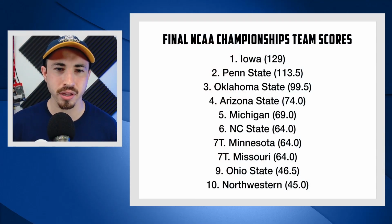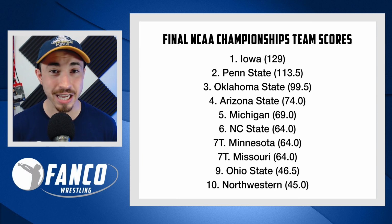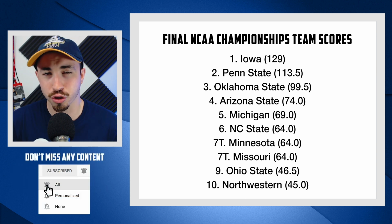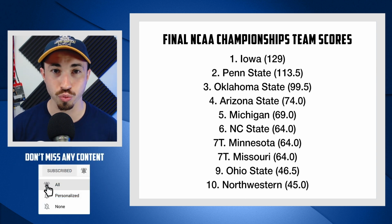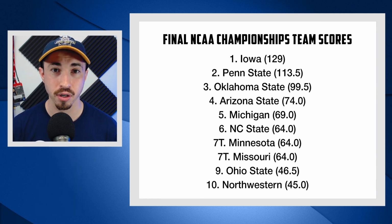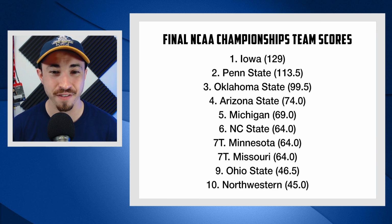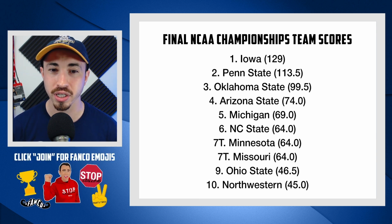And as far as the team scores, Iowa walked away with the championship before the finals even started. They wrapped it up. But Penn State started coming back in the finals. They couldn't have won, but they did still win 4 out of 4 matches. Iowa won 1 for 3 in the finals. Iowa had 129 to Penn State's 113.5. Oklahoma State finished in 3rd with 74 points.